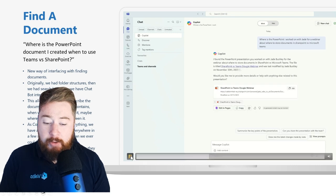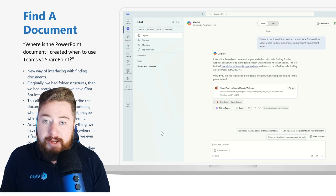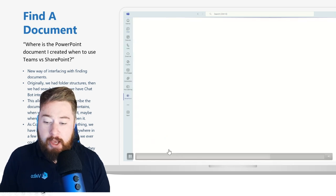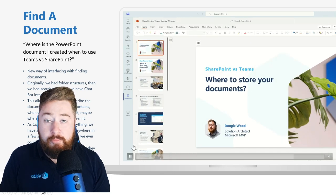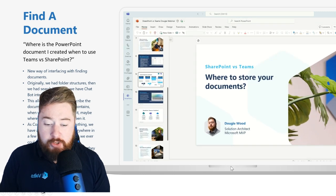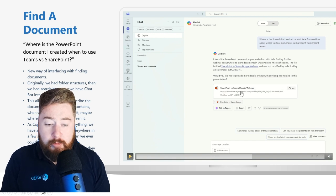And you can see here now, it's automatically found this document for me, and the reason why I couldn't find this document anywhere, as in I couldn't find it in any of the places I was storing documents, was actually the fact that it was stored inside of my colleague's OneDrive. So if I just go back a little bit in this video, you'll see that the document was actually created and stored inside of my colleague's personal OneDrive.